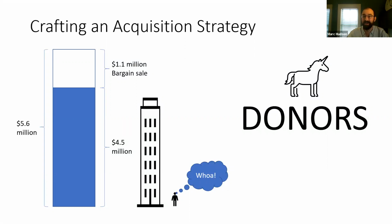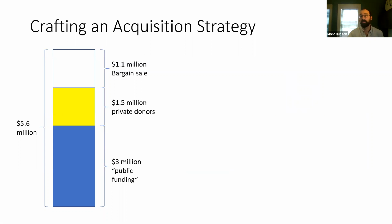Those are the times that really make the news, right? Because they're all so exciting. But what we don't get is that that's really an extreme minority of cases, that groups are able to come out with $4.5 million of private funds. The reality is we have to be a little bit more realistic.